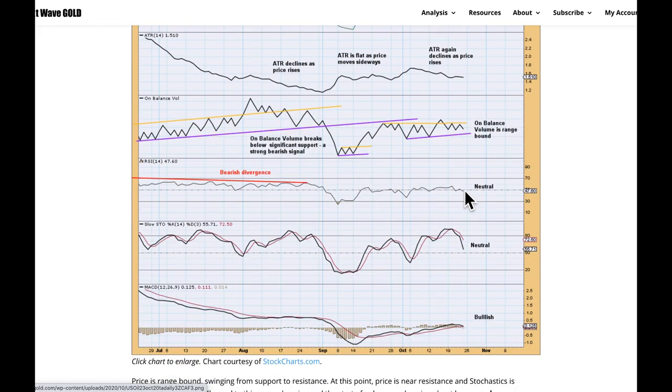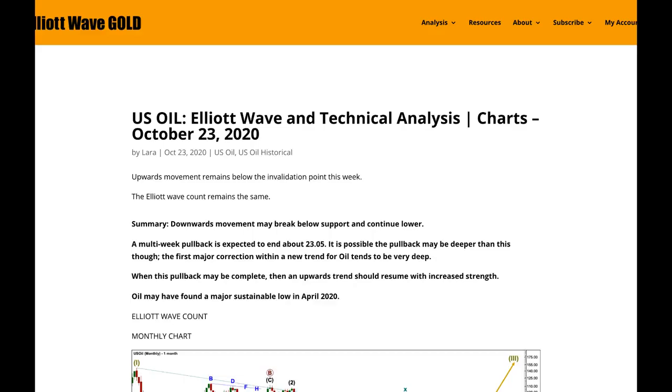RSI perfectly in neutral territory, plenty of room for price to rise or fall. Stochastics now returning from overbought down into neutral territory, and MACD bullish.